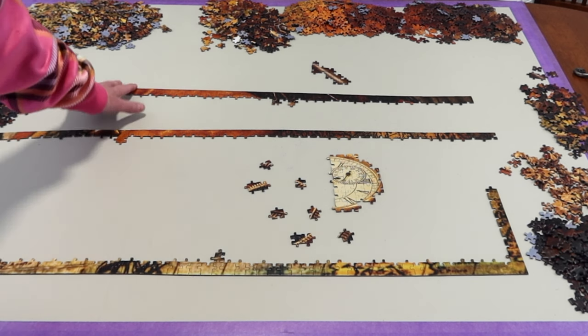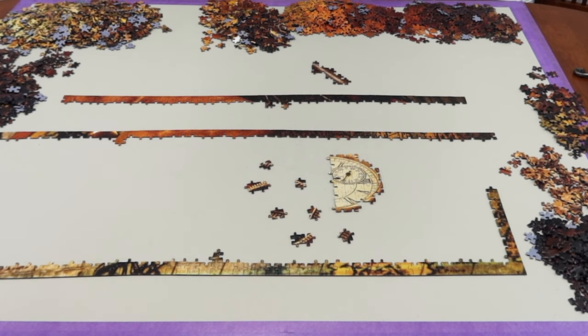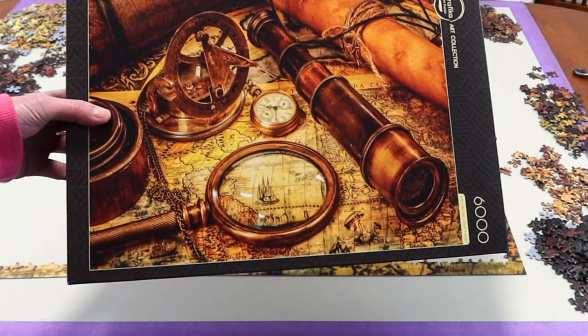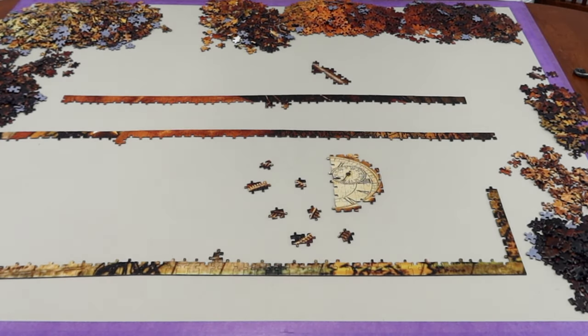Oh, goodness me, oh my. This brown is really getting me down. That's all I got to say right now. But I mean, look, I love that image. I do. I love it. Okay. Well, let's just keep plugging along. We'll see how we go.